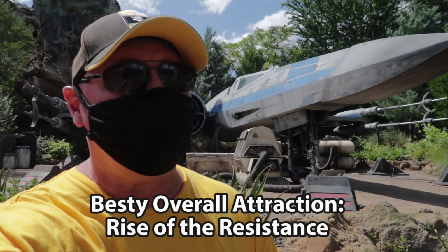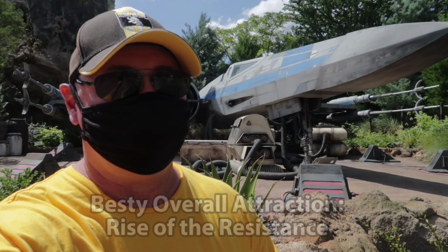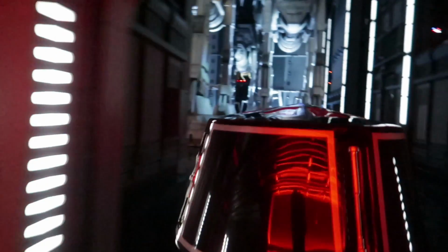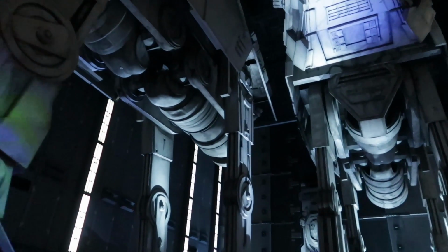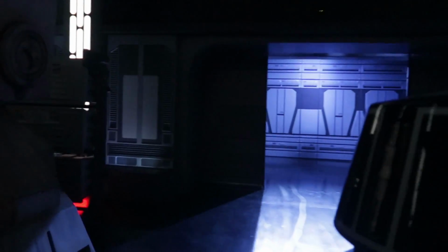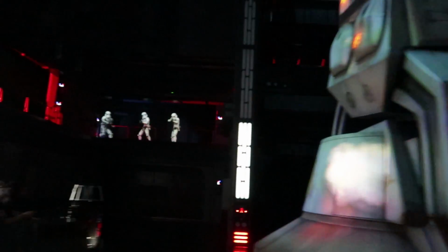The best overall ride at Hollywood Studios brings us into Galaxy's Edge. It's not the most thrilling ride, but from start to finish, top to bottom, it is the best ride here. Probably the most immersive ride or attraction you're gonna have anywhere. The cast members play their role perfectly, and the pre-shows are so good, they might as well be considered a part of the ride itself.